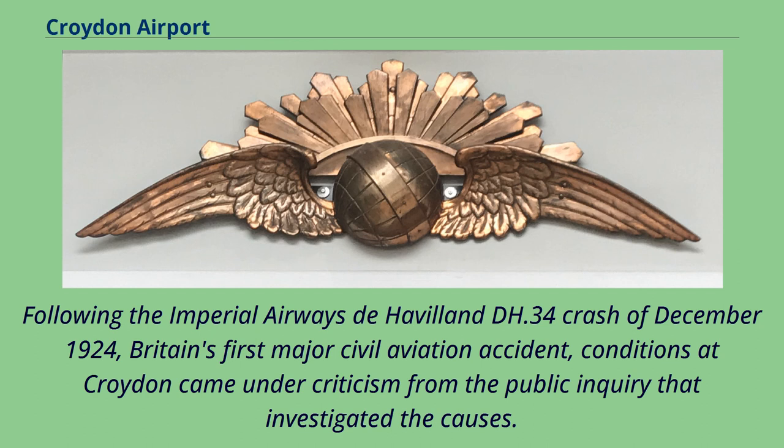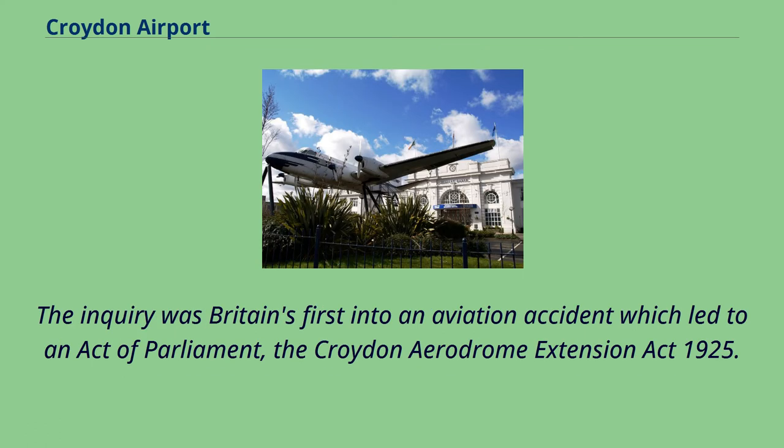Following the Imperial Airways de Havilland DH-34 crash of December 1924, Britain's first major civil aviation accident, conditions at Croydon came under criticism from the public inquiry that investigated the causes. The inquiry was Britain's first into an aviation accident, which led to an Act of Parliament, the Croydon Aerodrome Extension Act 1925.